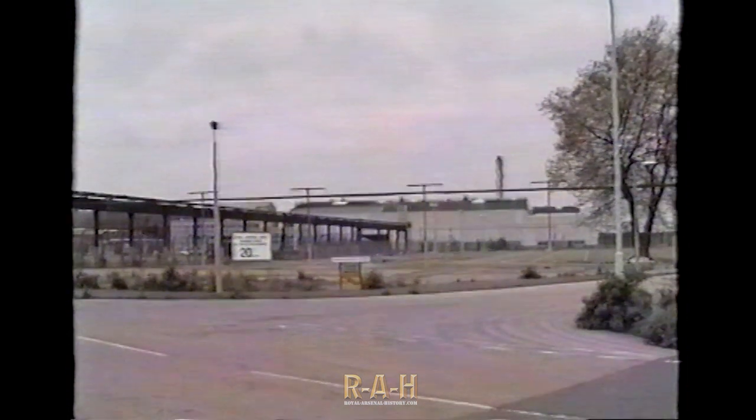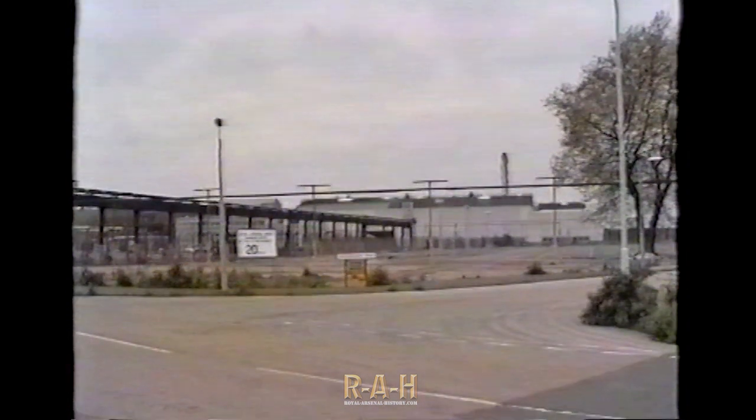Now we're back to the police reception hut. We're now looking towards Building 25, which was used by the Admiralty, and the tall chimney that you can see in the background is the powerhouse, which supplied the steam and central heating for all the buildings on site.